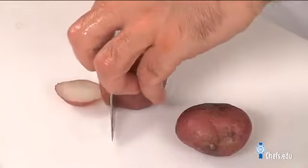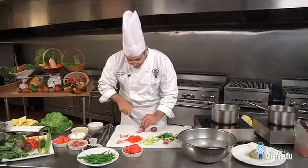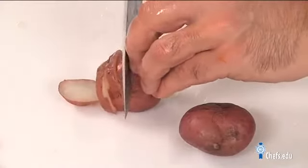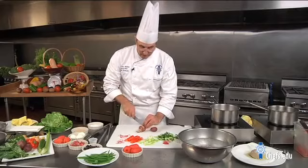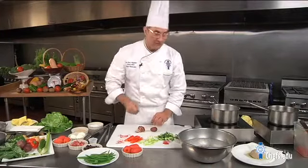Boom. Now, these are perfectly cooked. If they're overcooked, they're going to start to fall apart on me. If they're overcooked, smash them up when they're hot, hit them with a little bit of pickle juice, bang them with some mayonnaise, and you've got an unbelievable potato salad.